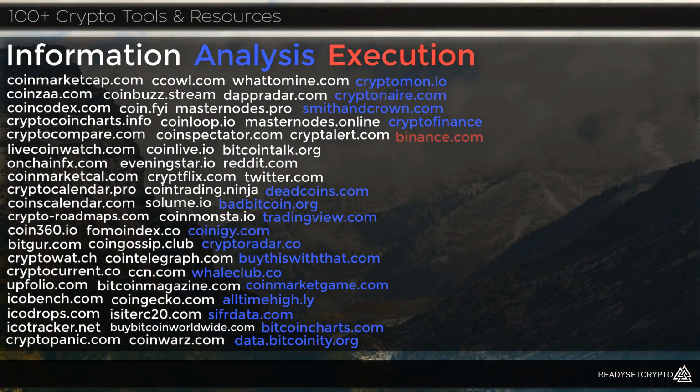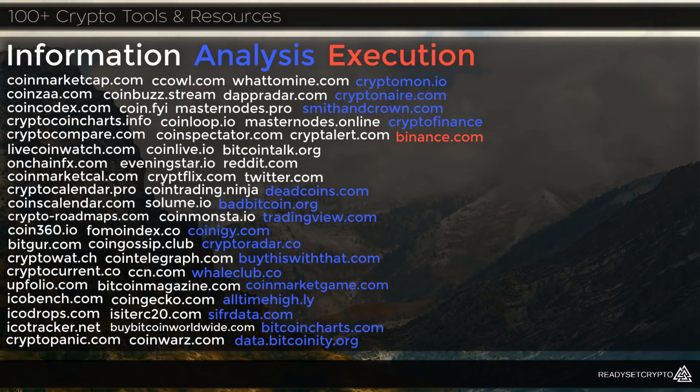So first up is Binance. It's our favorite crypto-to-crypto exchange. It's great for picking up the hottest coins as they're often listed here soon after becoming publicly tradable.